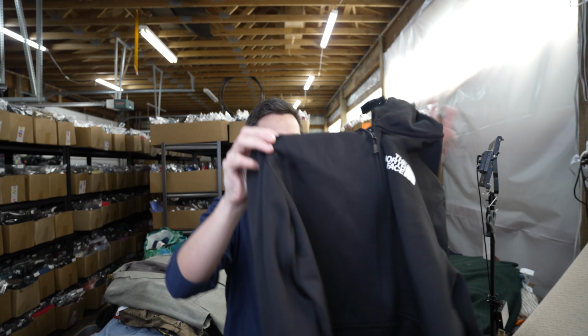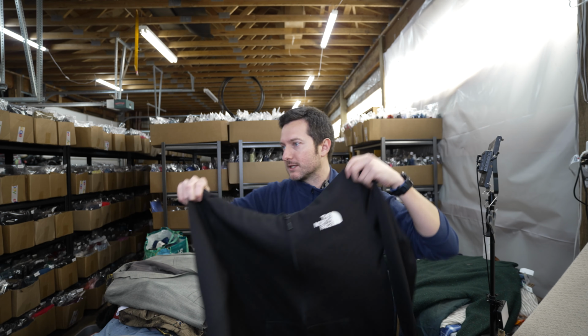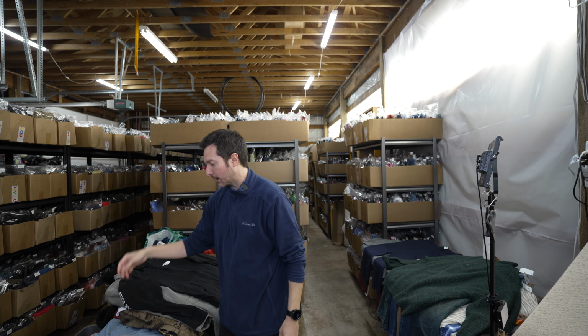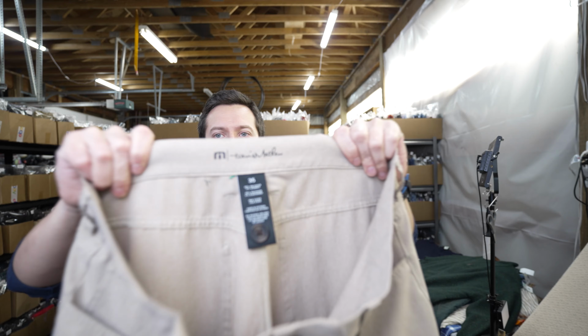No, it's a men's large. Okay, so there we go. Men's large. Got the sleeve graphic there, so not bad. Okay. A Travis Matthew pair of pants.